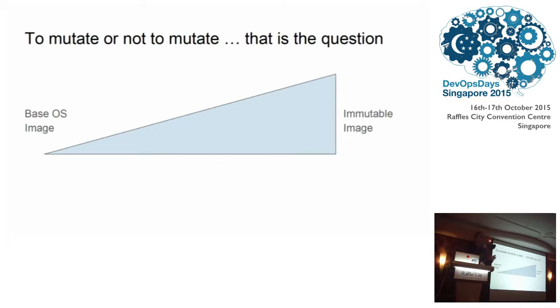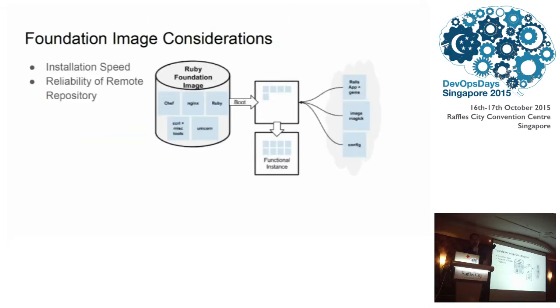If you are deploying an image into production today, whether you're using virtual machines or Docker containers, you're facing a choice. You're facing a choice between a base OS image with only the operating system on it, and then you dynamically put everything else on using configuration management tools, or you have an immutable image where you're basically building everything into the image and deploy that image by itself. And in between, I've called it a foundation image, which has some of the two.